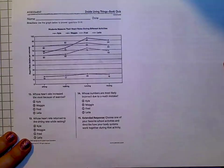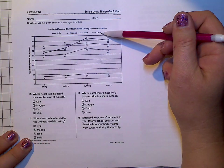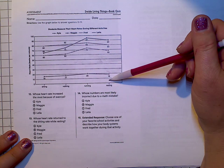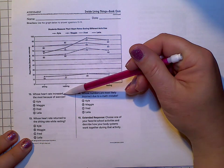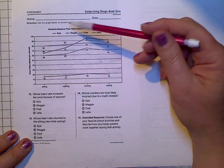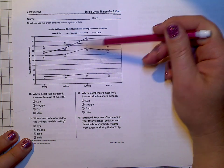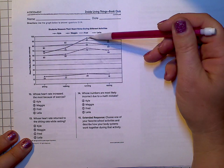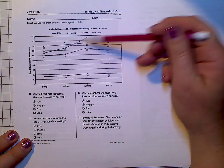Good thing you've been doing graphs. Look at that big one. Kyle, Maggie, Fred, Layla. Heart rate, beats per minute: sitting, walking, running, resting. So, whose heart rate increased the most because of exercise? This one went from 75 to 95, and this one went from 62 to 74, so this one went up 20, that's the most. And it says because of exercise, I'm going to say that one. 75, which is Maggie.